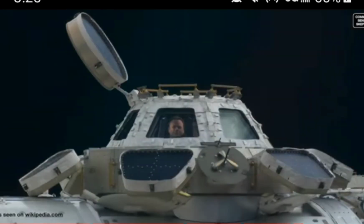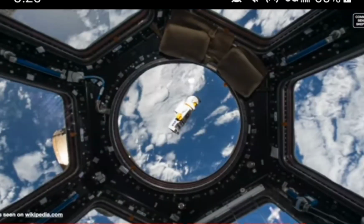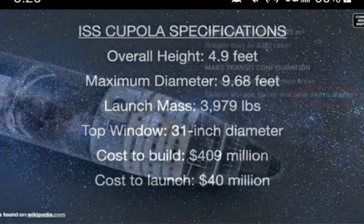The largest window in space at present is the cupola on the ISS. And the reinforced construction, plus reinforced shutters for its protection, bear no resemblance to the 30-foot tall, 40-foot wide atrium windows shown by Musk. The cupola assembly is only 5 feet tall, under 10 feet across, with the center window 2.5 feet wide. Cost of this feature, plus the module it's attached to, was $409 million to build, and at $10,000 a pound, cost about $40 million to launch, since it weighs 2 tons.